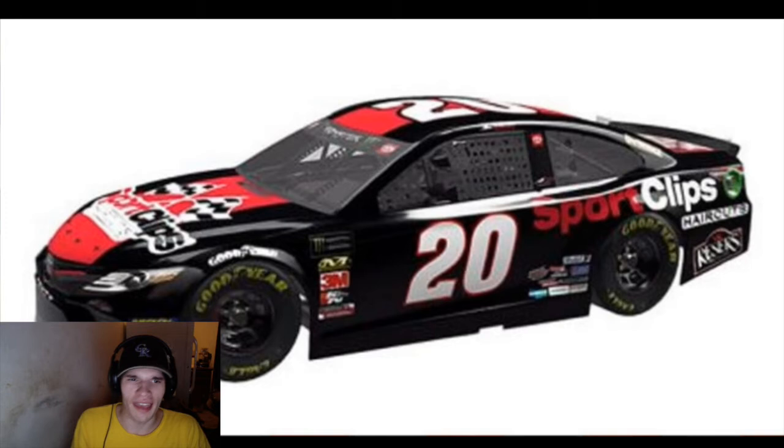To be fair, I can understand the number on the top. If you made the top number red, then it would just blend in with the red stripe that you see running from the hood all the way to the rear deck lid. I can understand that, but the side numbers, come on, you could have made those red, man!